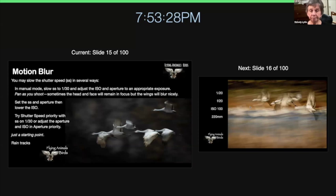Motion blur. I love motion blur. I wish more people shot it. You can slow the shutter speed in several ways. You can certainly just slow the shutter speed in manual mode. You can adjust the ISO to a low ISO. You can close down the aperture. Or you can shoot in bad light.